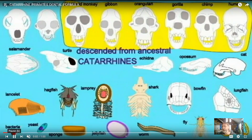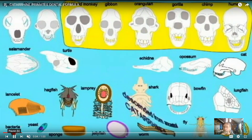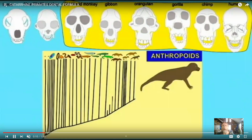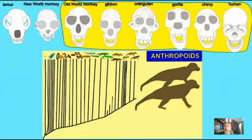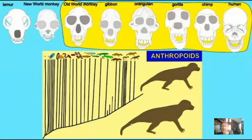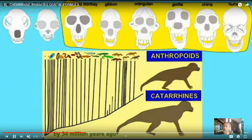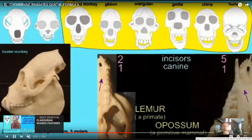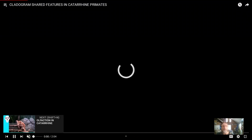And catarrhine primates share features and a more recent common ancestor than they share with these other primates here. I go through it, like the loss of the vomeronasal organ, the reduced sense of smell, the color vision, which now all of them possess. So these catarrhine primates are depending more on vision and color vision than we had seen in the earlier primates. I have a couple of videos on that.